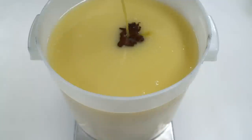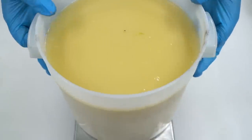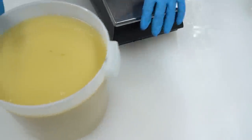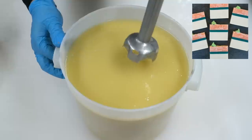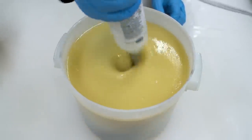All right, now I'm gonna pour in our fragrance oil and kaolin clay blend. The fragrance I'm using today is green tea. This is from Nature's Garden. This is the same fragrance we use for our sushi soap whenever we did the Studio Ghibli month. And now I'm just gonna blend this up real quick.